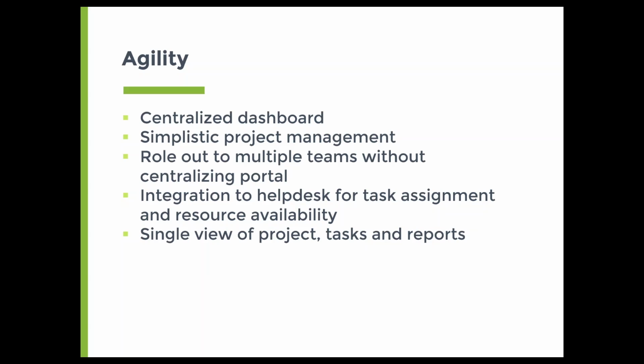One of the big things that we also found was that different clients use different help desks and task management tools.